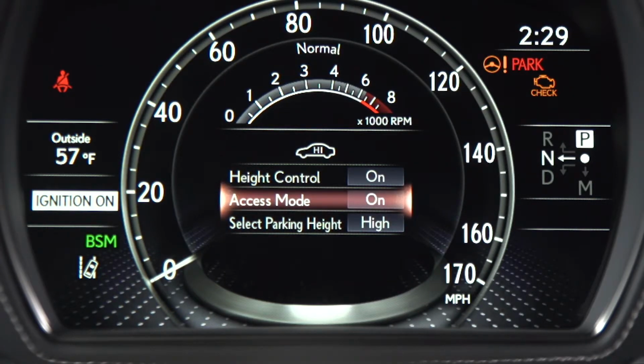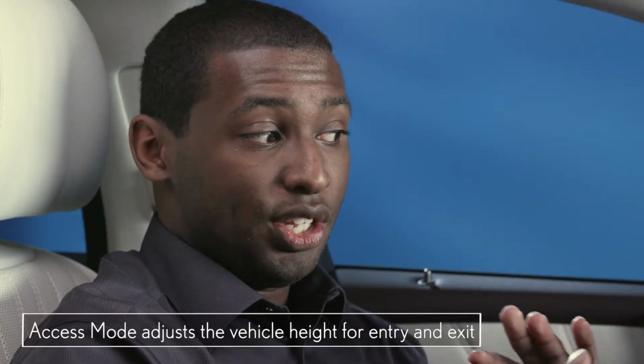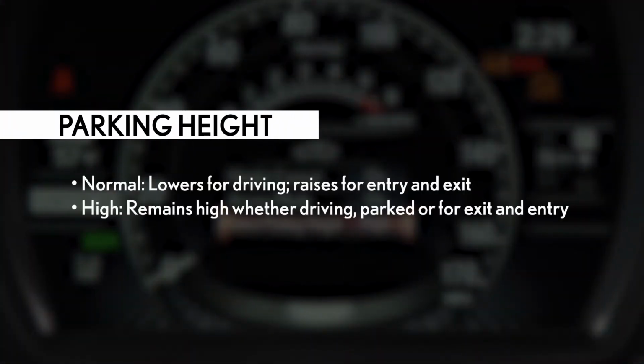With your access mode, that's when you're opening the door. So you walk up to your car, you're opening the door. You're telling the car, I want that interaction to happen. And then you go down to your select parking height. You have two options, normal or high. If you're in normal, the car will do its normal thing. It will go back to high. When you get into the car, it will lower back down.